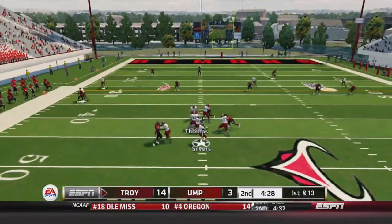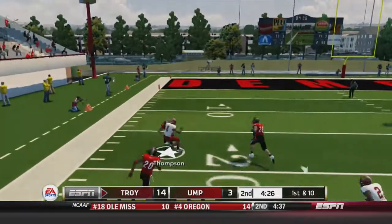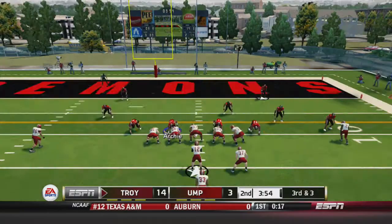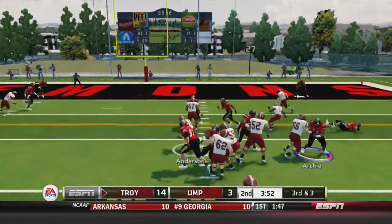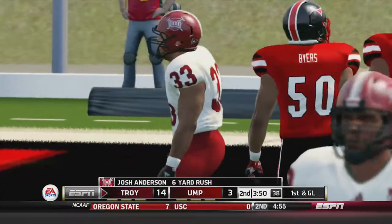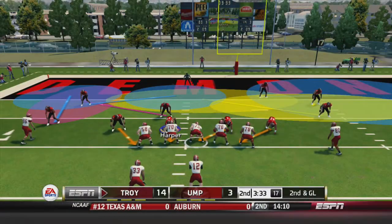They'll go play action this time, and Silvers throws a wide open man. It's Thompson once again, this time wide open for the catch. Bring a blitz on third down and three. The backup running back Anderson is in. He's able to pick up the first down, and it'll be goal to go for the Troy Trojans.